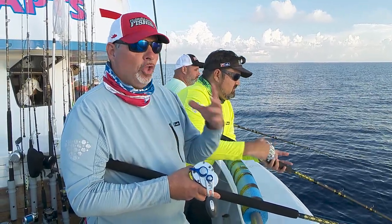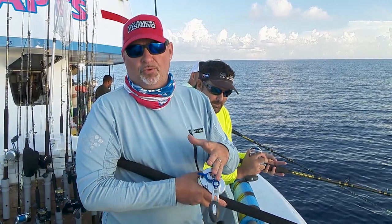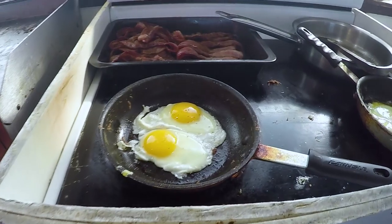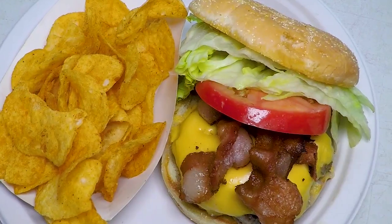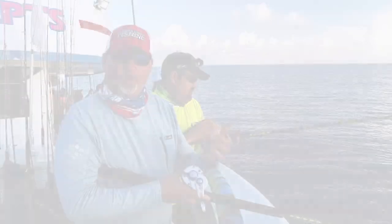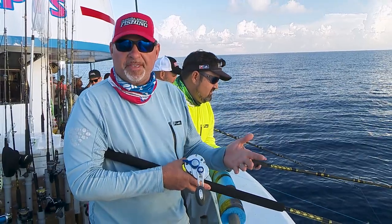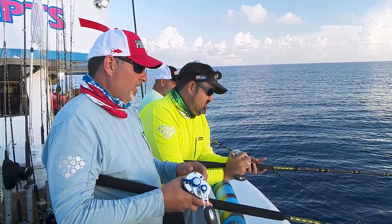But I gotta tell you, this long range headboat fishing has a lot of really good benefits, especially with a big group of guys. We've got a full galley with gourmet food, air conditioned bunks, hot shower. These are all of the essentials that you need for 24 anglers for up to 4 days out here. You gotta have the energy to be out here 4 days.